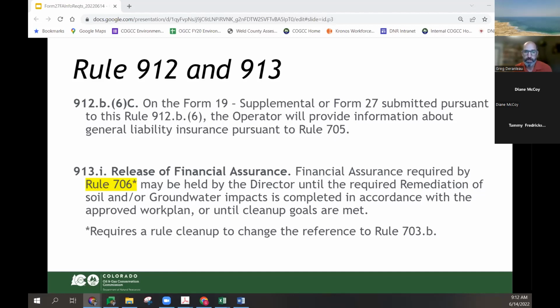But for both of these rules, the Form 19 supplemental that's described in the rules would actually be a supplemental. It's the supplemental that's required to be submitted in 90 days, and that would be requesting closure and transferring the project to a remediation project, to a Form 27. So it didn't make sense to make a change to the Form 19 to describe financial assurance, even though these rules indicate that might be the case, because at the time that Form 19 would be submitted, it will actually be information required on a Form 27. Hopefully that's clear, but we only made these changes that I'll describe next on the Form 27.